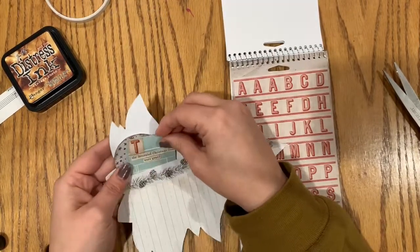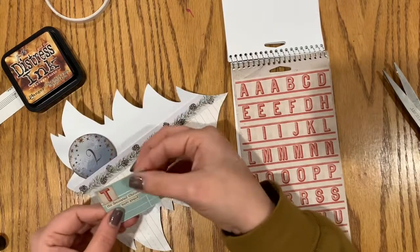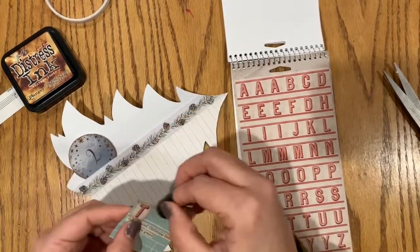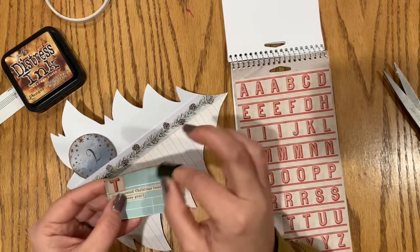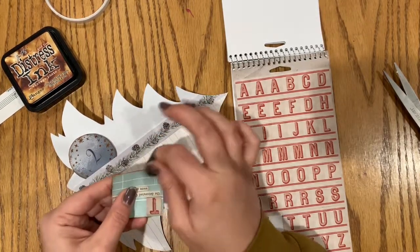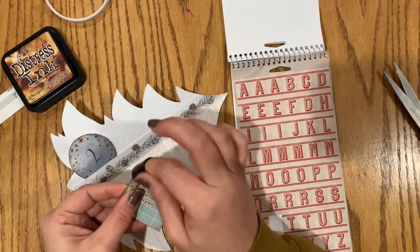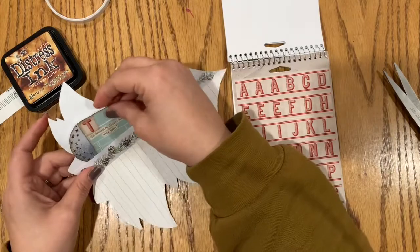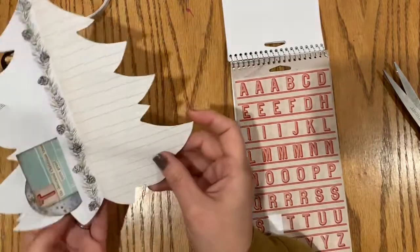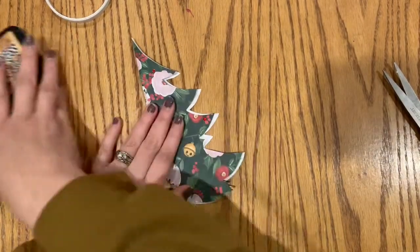Let's see, do we want to add anything else to it? I feel like it needs something right here. I don't know. I'm also going to just ink the edge of the front side here. Yeah, I don't know. I feel like it needs something, but I'm not sure what yet. So I think I'm just going to leave it for now until I decide what I want to do with it. But I'm really happy with that. It was just kind of simple and cute.